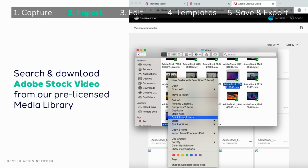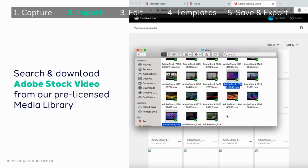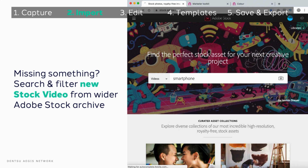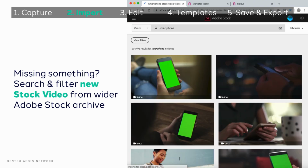The other thing he also talks about is smartphones, and I can't find anything in here really that fits the bill for what I'm after. So I will go back to stock and try to find something. So again, really simple workflow.